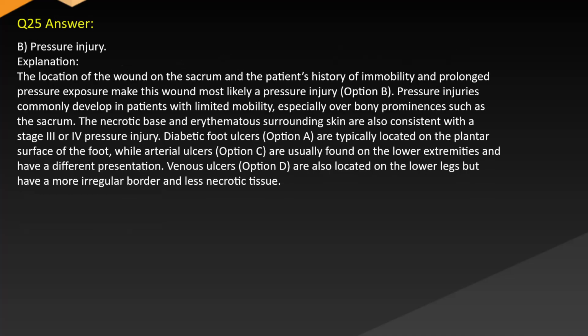Answer: B. Pressure injury. Explanation: the location of the wound on the sacrum and the patient's history of immobility and prolonged pressure exposure make this wound most likely a pressure injury. Pressure injuries commonly develop in patients with limited mobility, especially over bony prominences such as the sacrum. The necrotic base and erythematous surrounding skin are also consistent with a pressure injury.